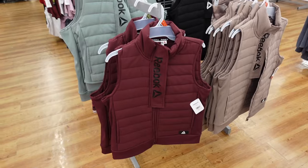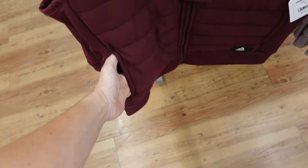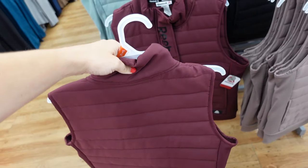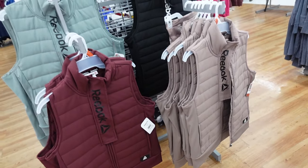So vests from Reebok. So these are mock neck when it's zipped up all the way. Sleeveless, quilted, has the ribbed panel on the side with the side pocket. Also has that ribbed bottom. Same through the back in the burgundy. Also mint, there's black and taupe. And they're going to be $29.